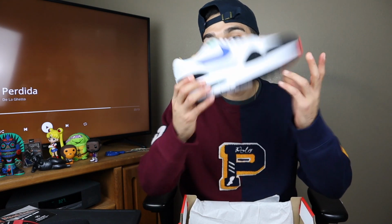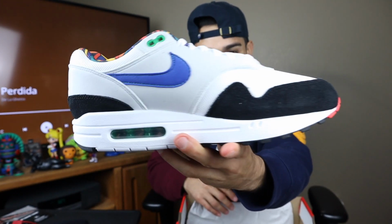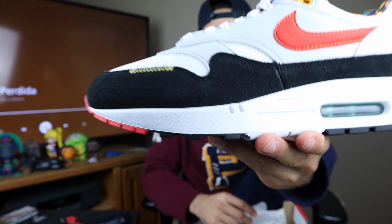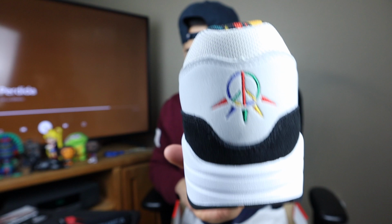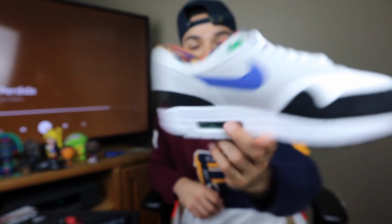All right, y'all, here they are. The Air Max 1 Live Together, Play Together. So right away, y'all see that inner lining material, which is pretty cool. What does strike me as a little bit different from the pictures of the shoe, having it in hand, is actually the color of the mud guard. You can tell right there, it's black. From the pictures, it gave me sort of this obsidian look, but in hand, it's black. And then finally, the last detail on this that is different from the rest is that symbol right there in the back with the peace sign and the different colors there. I think that's pretty dope.